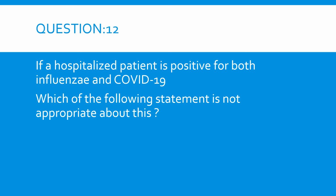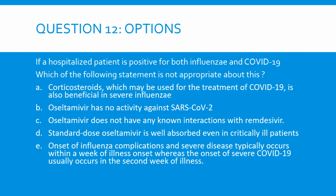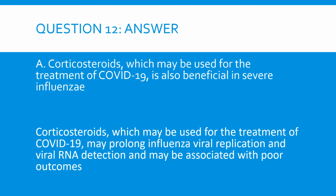If a hospitalized patient is positive for both influenza and COVID-19, which of the following statement is not appropriate about this? Here are your options. Here is the answer.